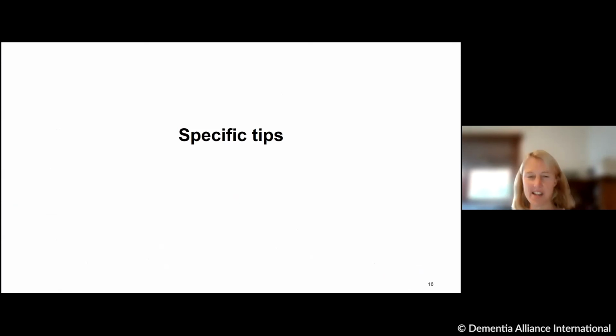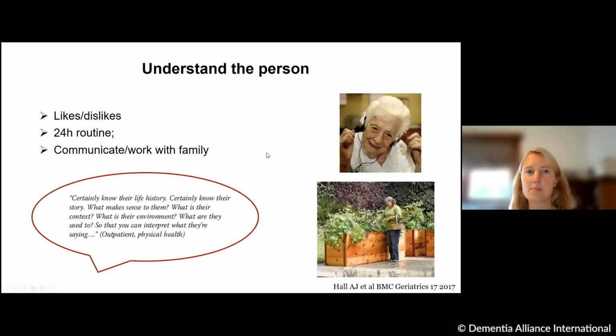Okay, so I'm just going to finish up with some specific tips and direction for future work. So really the tips, I think, is that you really need to find something that you like. So if you're a health professional, it's really understanding the person's likes and dislikes. It may be understanding their 24-hour routine. There may be a better time for someone to do physical activity, depending on that 24-hour routine and symptoms.